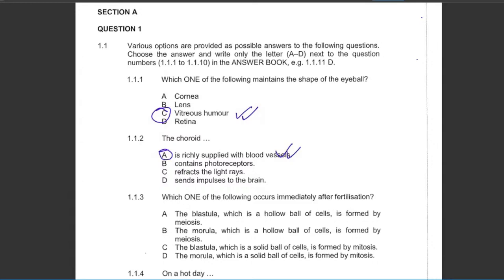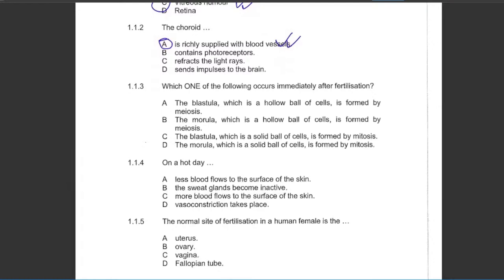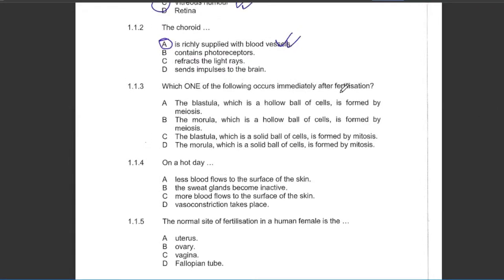Going through very fast, just a highlight of this paper without explaining too much. But if there is a need to explain a bit, I'll just give a hint. Question 1.3: which one of the following occurs immediately after fertilization? After fertilization, you form a zygote, which forms a morula, which forms a blastula, which forms the outer layer called the chorion, which forms finger-like projections to form chorionic villi, and then implantation. Blastula can't be the first. Morula, yes, but it's not hollow, so it's out. Blastula, no. So the answer is D, 2 marks. Morula is a solid ball of cells.